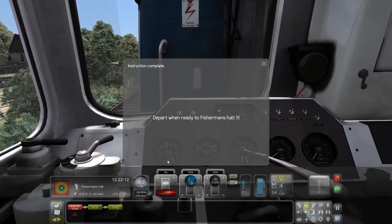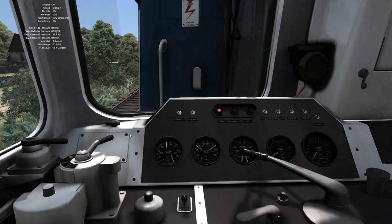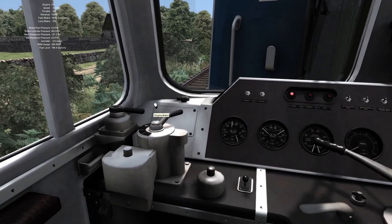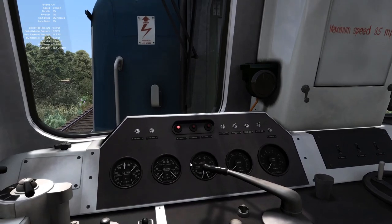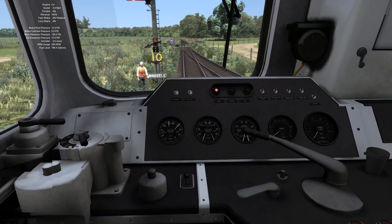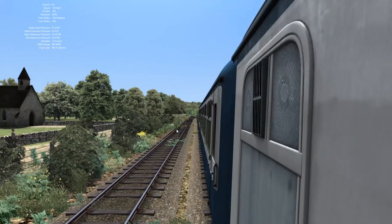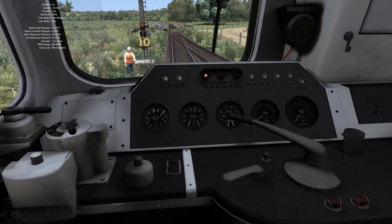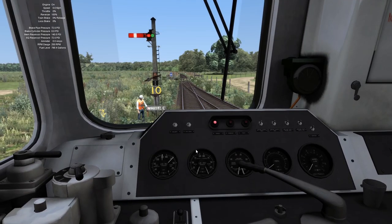Ooh. Okay. Well, we are hitched up now. Depart when ready to Fisherman's Halt. Okay, let's do it. Switch ends again. Yep. Oh, good. We got requests to pass signal danger approved. Fantastic.